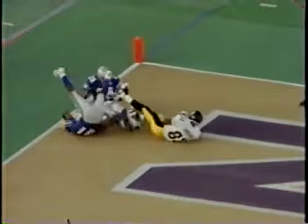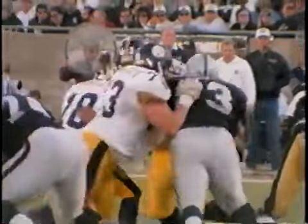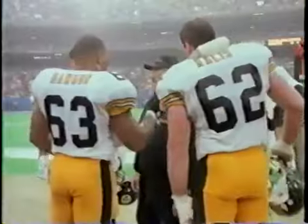But the Steelers' true blueprint for success on offense was built around big men up front, like John Jackson, Justin Strzelczyk, Ariel Solomon, Todd Kalis, and Leon Searcy, bulldozing a path for Barry Foster. Or it was All-Pro center Dermontti Dawson pulling on a sweep for rookie Bam Morris. It was basic power football, and the Steelers did it better than anyone.